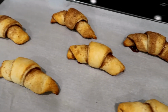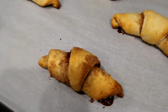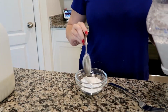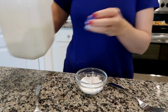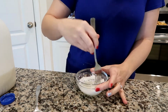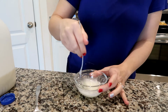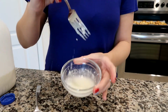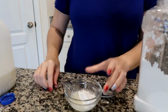So this is the color that you're looking for on them, this nice little golden color. And then we still have to make the icing real fast. Powdered sugar, just like a few little heaping spoonfuls. And then just a splash of the milk. And see, I said splash and I went overboard. See, that's too thin. So then you add more powdered sugar.